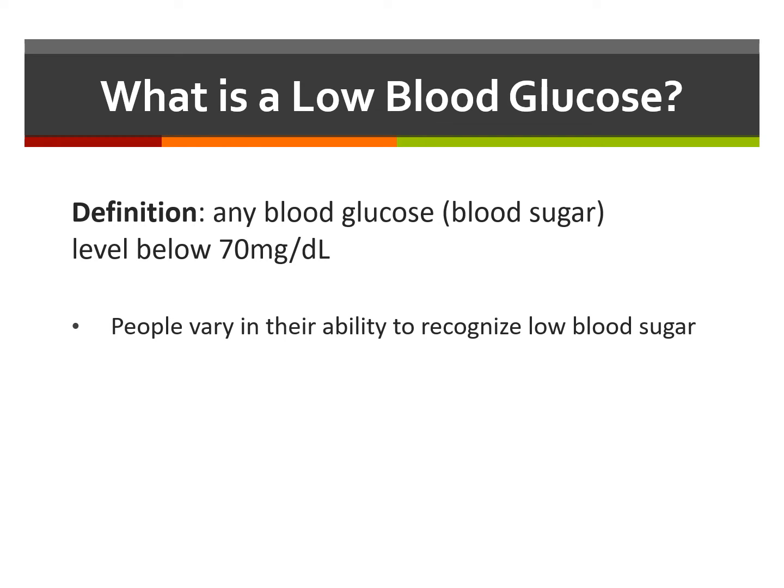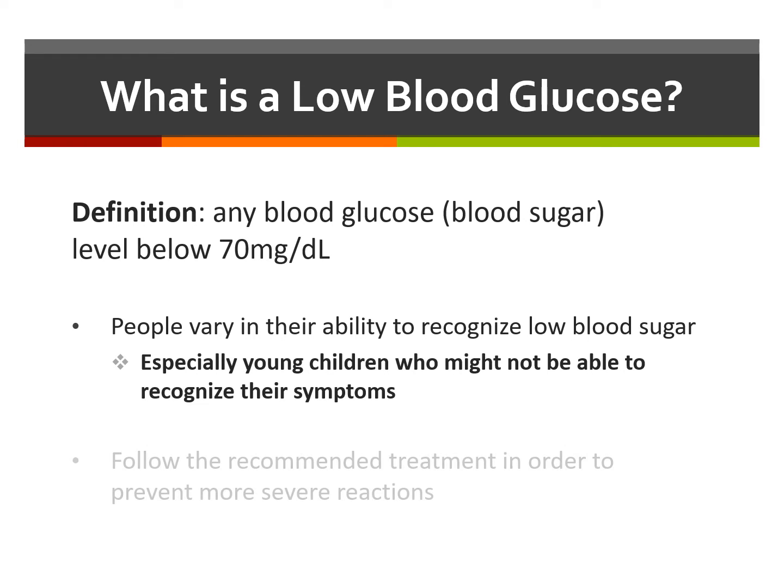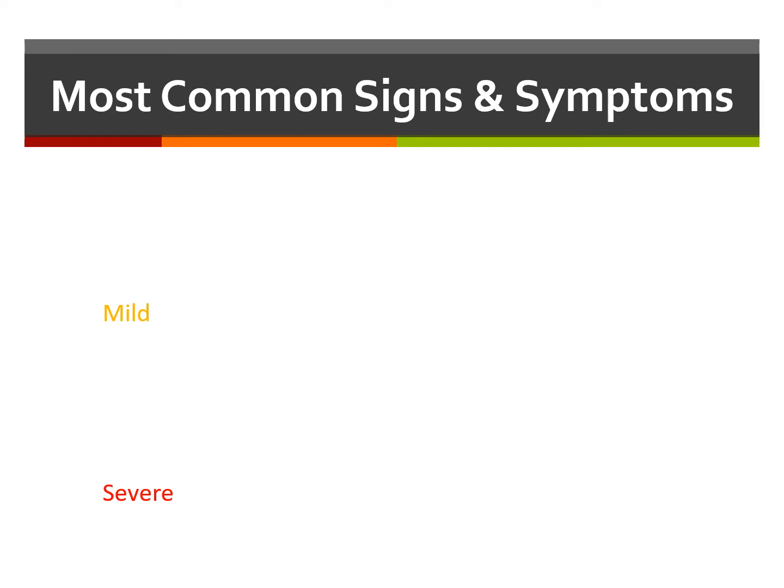Recognizing the symptoms of low blood sugar varies from person to person, and young children in particular may not be able to tell when they're having symptoms. Follow the recommended treatment in order to prevent more severe reactions. The body usually gives a warning that the blood sugar is getting low. It's important not only for the person with diabetes to know these warning signs and symptoms of hypoglycemia, but also their family, friends, and people who may be with them on a regular basis, like teachers and caregivers, who also must be able to recognize these symptoms and know exactly how to treat it quickly.